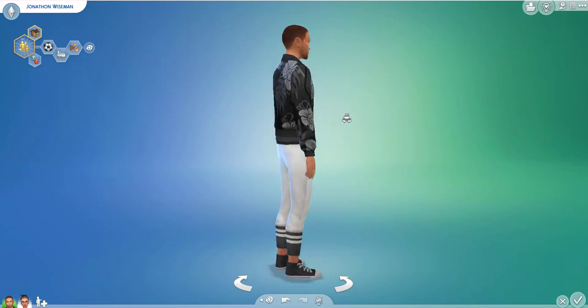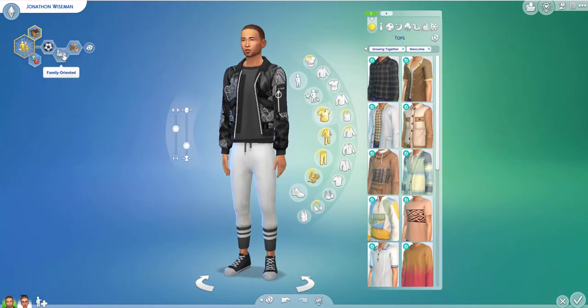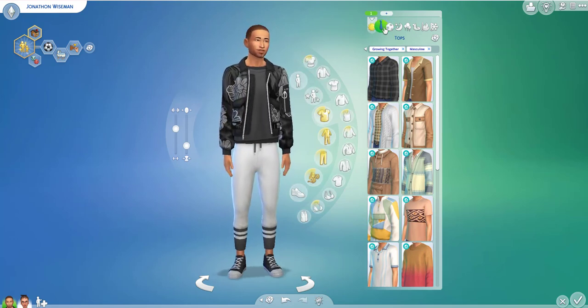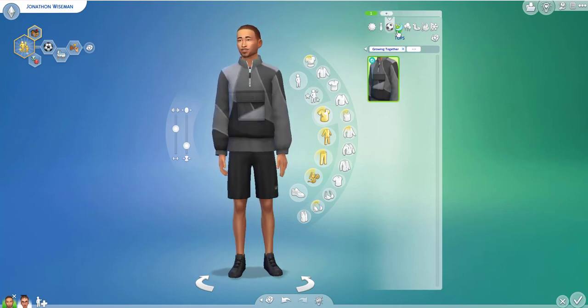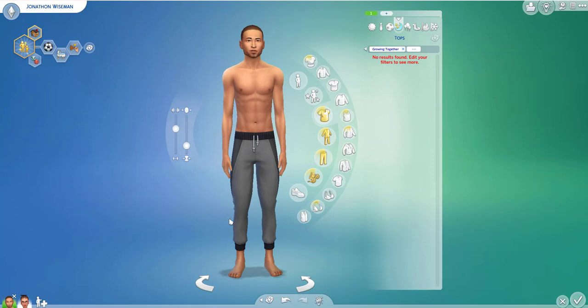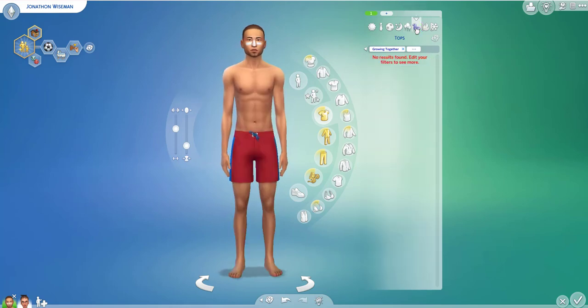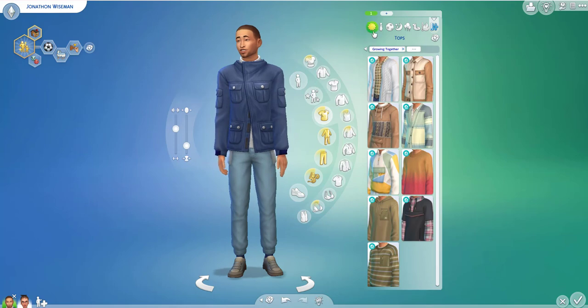This is Jonathan Wiseman. He is an athletic person, he's family oriented, and he is loyal. So this is his everyday wear. This is his formal wear. This is his athletic wear. This is his nighttime wear. This is his party wear. Swimwear. Outdoor, hot weather outfit, and cold weather outfit.